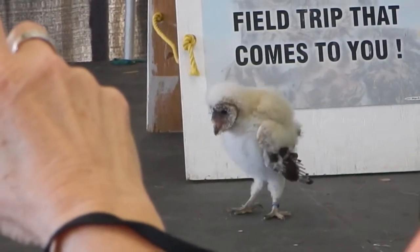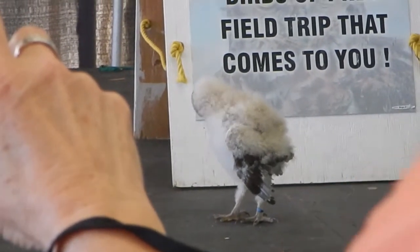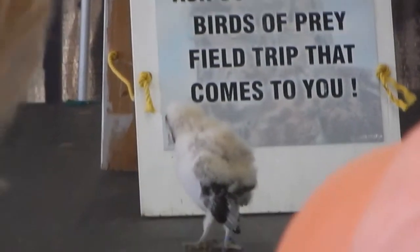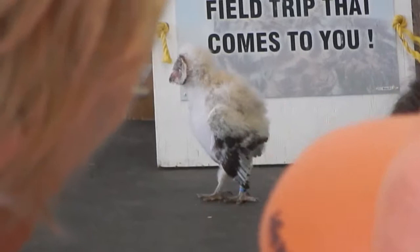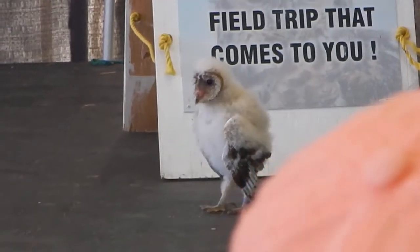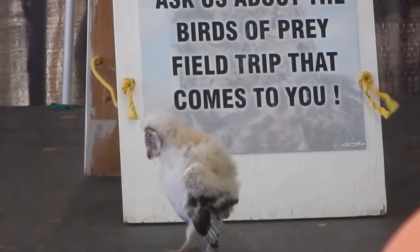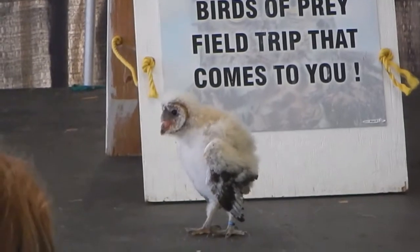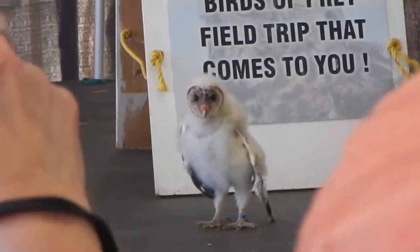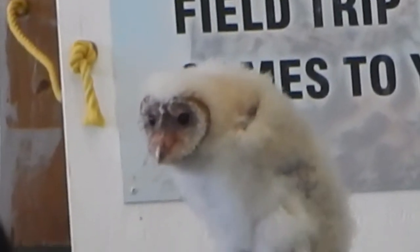Now, if you look at him closely, you can see that very, very well-pronounced facial disc. And again, that's the shape of his face, just like the great horned owl. But this fella has a very, very well-pronounced facial disc, and that's what gives him one of the best senses of hearing existing on the planet. Again, asymmetrical hearing, so he can pinpoint or sound locate prey. When he moves his head back and forth, he's catching all the different noises and sounds.